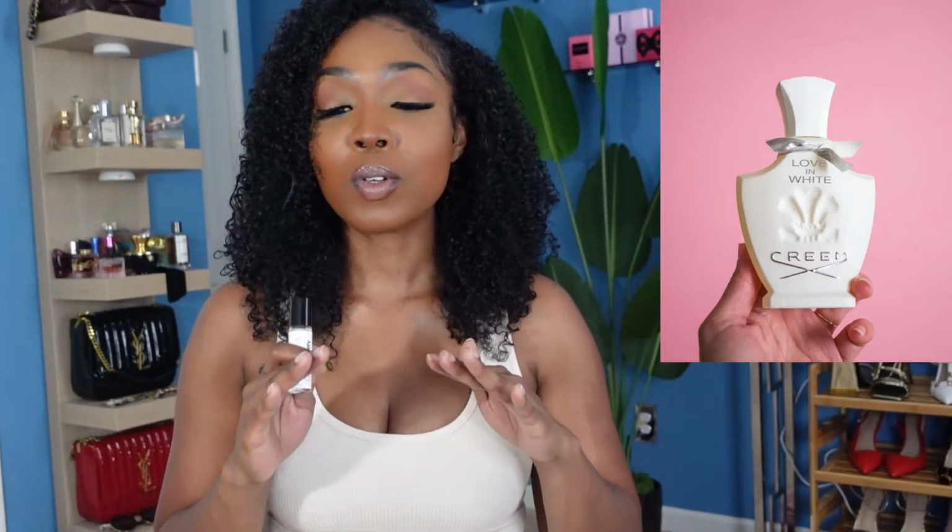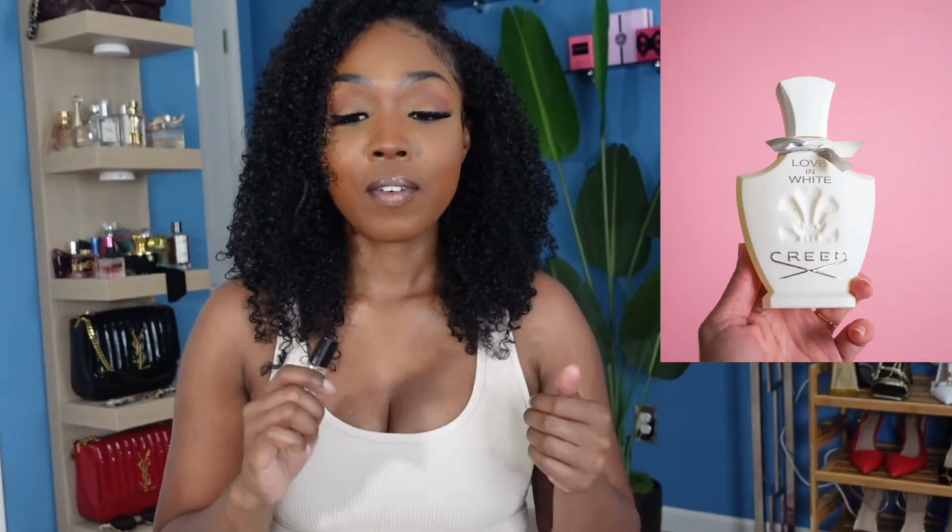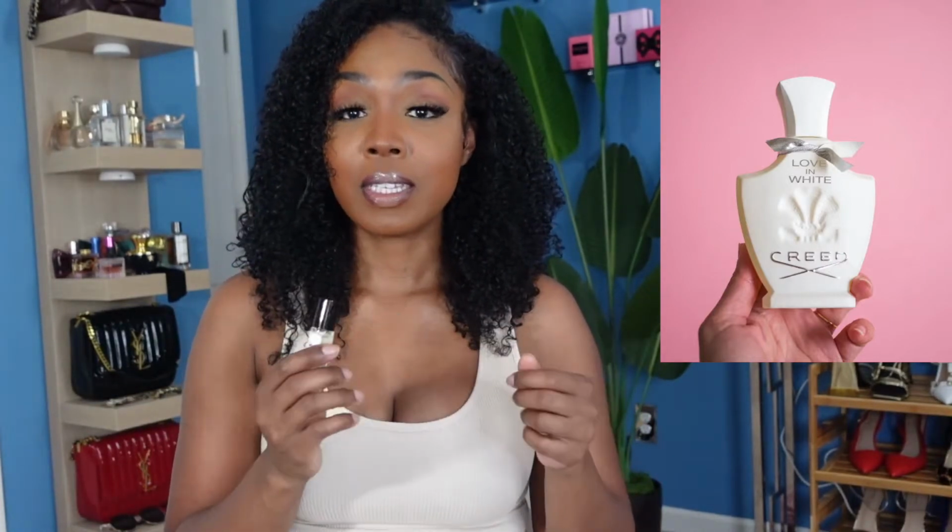Upon smelling this, it smells exactly like the perfume. And when I first smelled and compared the vial that I had with this oil, I almost wanted to say it smelled better. But this smells amazing. And I got two because I was thinking, okay, I need to get two because I don't know if I really, really like this perfume. I know I'm going to use this perfume up. And I have been using this oil.